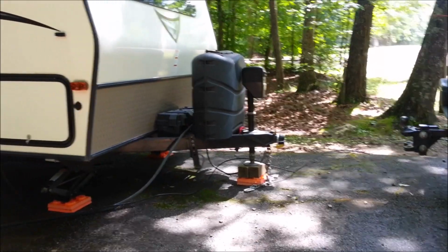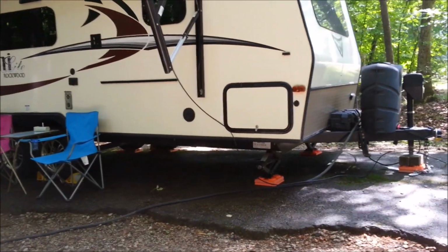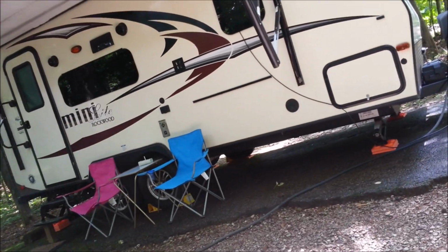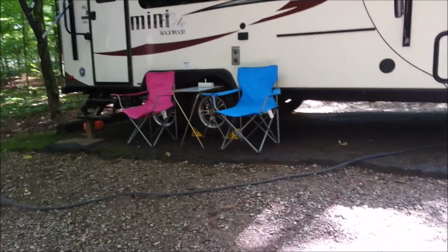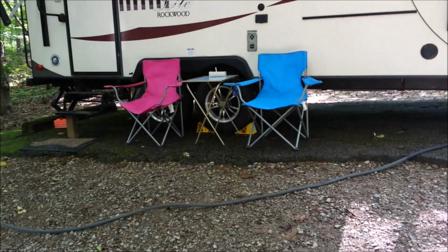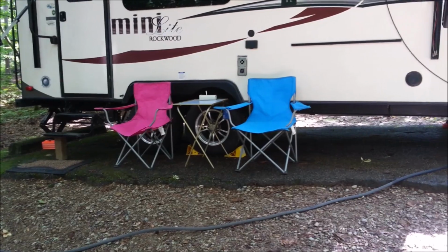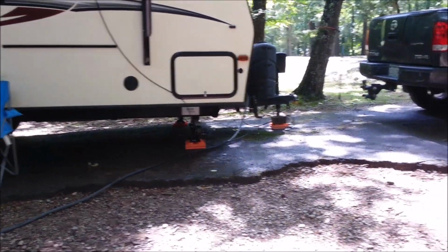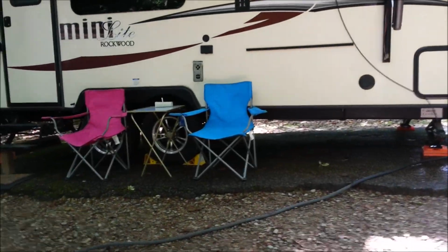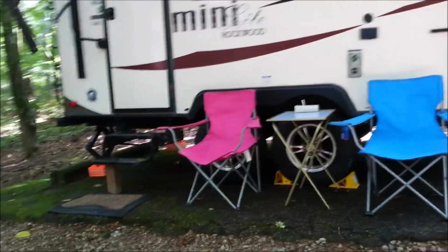So just a general question. First-timers may say, well, what if you can't go any lower and you're tilted this way or that way? Well, what you'd have to do is use your blocks and make a ramp underneath your wheels so that you back up on it. Then when you lower the front, you'll be able to level out. It's the only way you can do it. And if it's too steep, you may just have to get another site or figure something else out.